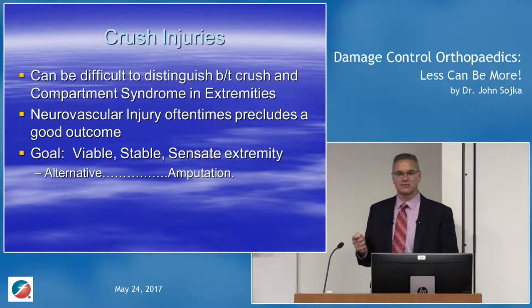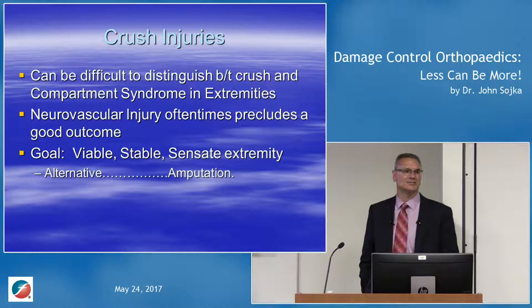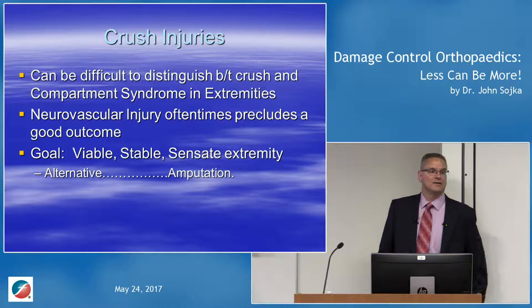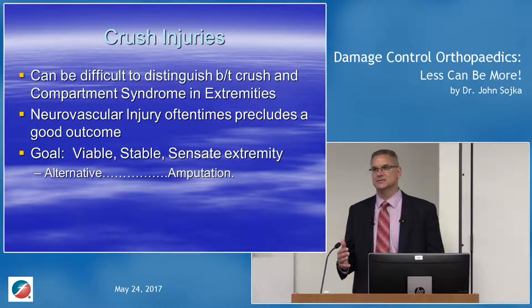The alternative is amputation. About 10 years ago, when I first arrived back at KU, for a while there, we were seeing a lot of soldiers coming back from overseas with crush injuries, whether from blasts or IEDs. They had done a wonderful job of salvaging these limbs, but they were begging for amputation because they had such bad neurogenic pain. So keep in mind, the goal is a viable, stable, sensate extremity. If it's insensate or it's horribly painful, they would rather walk on a prosthesis. And I've got a host of patients that will attest to that.